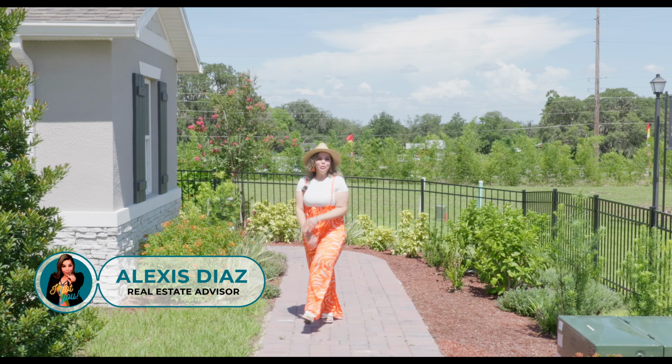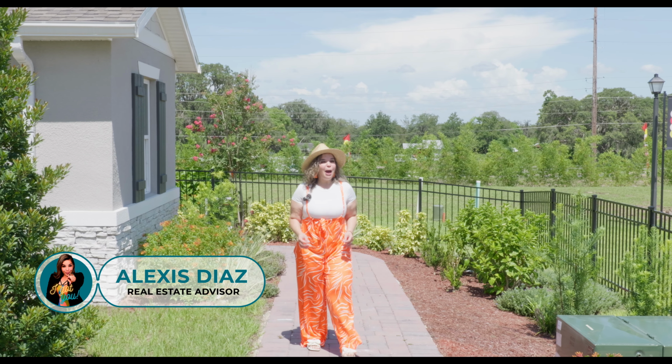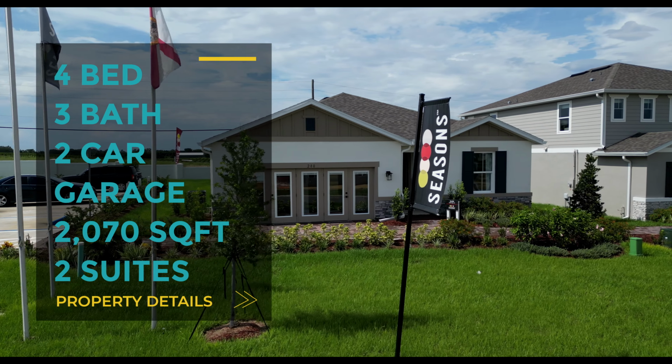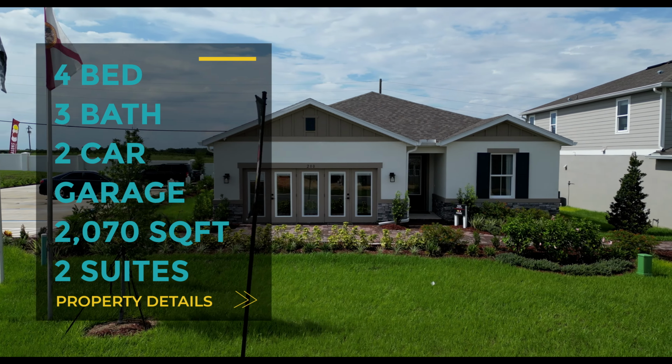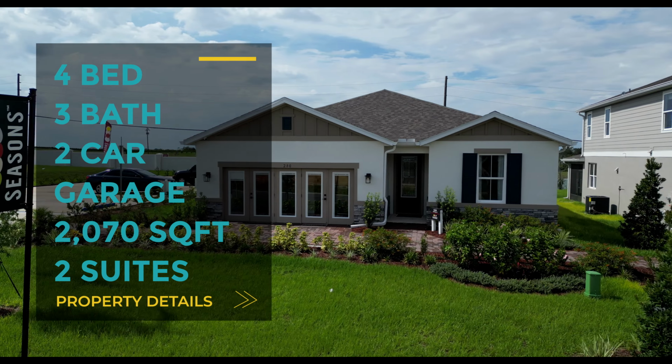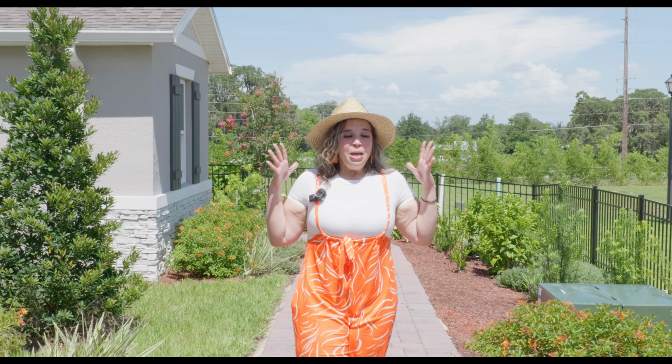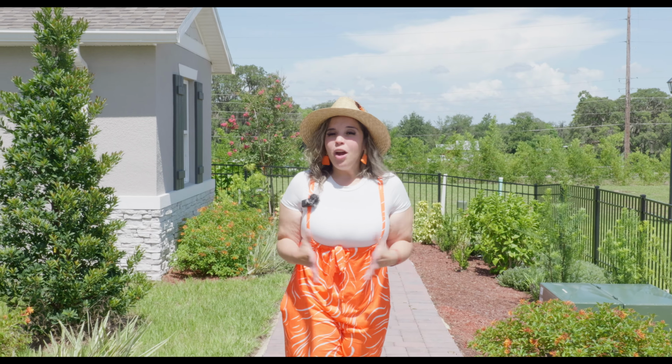Today we are gonna tour Richmond American's most popular floor plan, which is the Slate. It is a 4-bedroom, 3-bath, 2-car garage, 2,070 square foot home with 2 suites. You heard that right. Now, we are in Haines City, Florida, and this area is growing, but Richmond American has homes all throughout Central Florida in different price ranges.